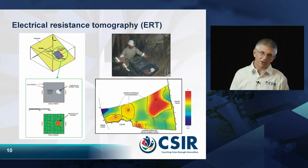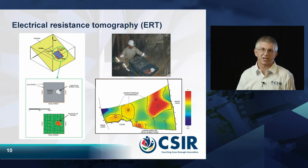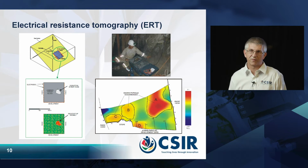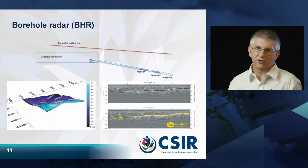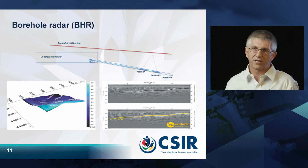That's just a schematic on the left, but the image on the right shows an actual field survey result from one of the local platinum mines, where we were able to map known slump structures known as potholes in an old abandoned stope. Okay, Borehole radar is basically a radar technology that's deployed in a strategically drilled borehole.